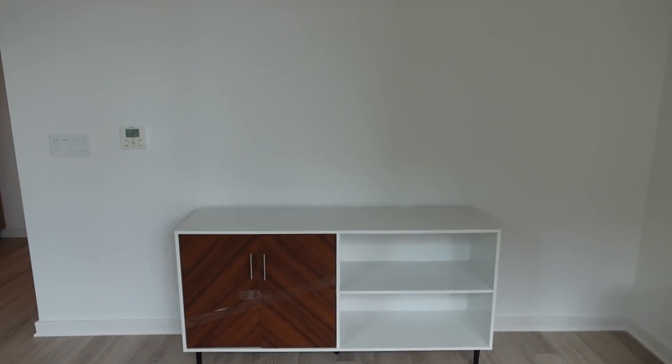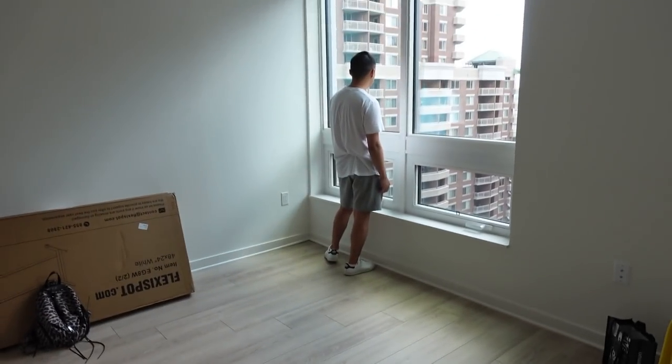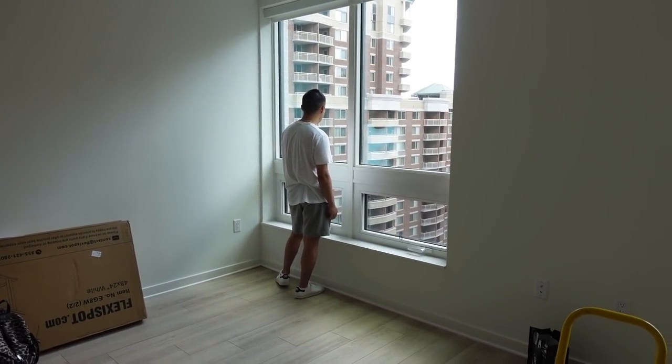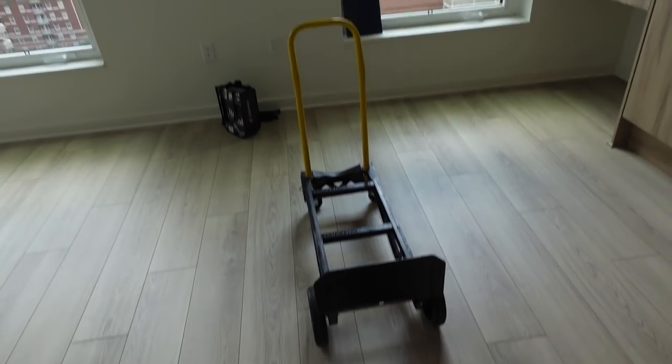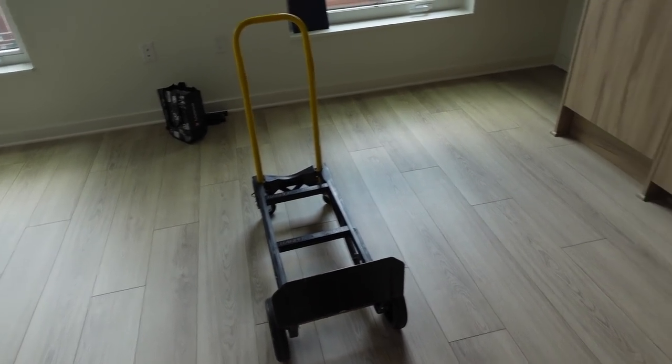Entertainment stand and TV will go here, and then when my couch arrives, I think it'll arrive in like 2 weeks, it'll be where Jay's standing. So then with a coffee table and everything, I feel like I can get a small counter height table or something and put it right there, but we'll see. We'll see. Okay, well, we're gonna take a break.